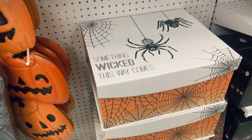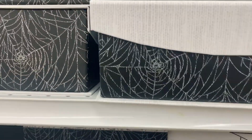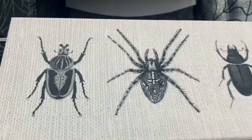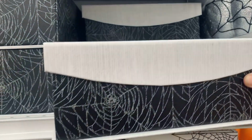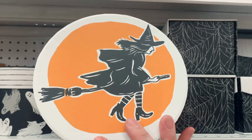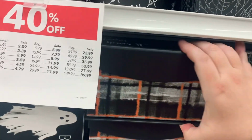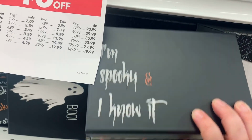Something Wicked This Way Comes. A little spiderweb action going on up here that has this little creature, little bug insect design on top with the spiders and the beetles. And then this little spooky and scary one with the witch. That's the other design that they did this year that I really liked. I thought they did a great job with both of those. I'm spooky and I know it, eh?